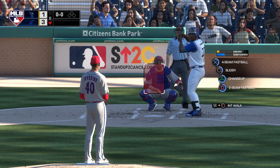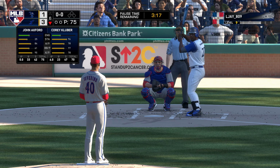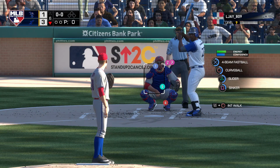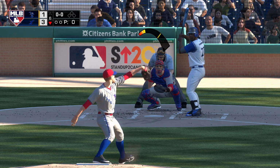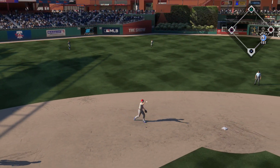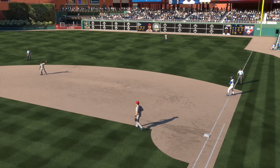Leading off for the Tigers, the right fielder, Vladimir. John Axford enters to do the pitching in the bottom of the 6th. Your attention, please. Now pitching, John Axford. Now here's the first pitch to him. Number 19. And Vlad swings and hits this one on the ground to short. And the inning begins with a quick out, number 1.